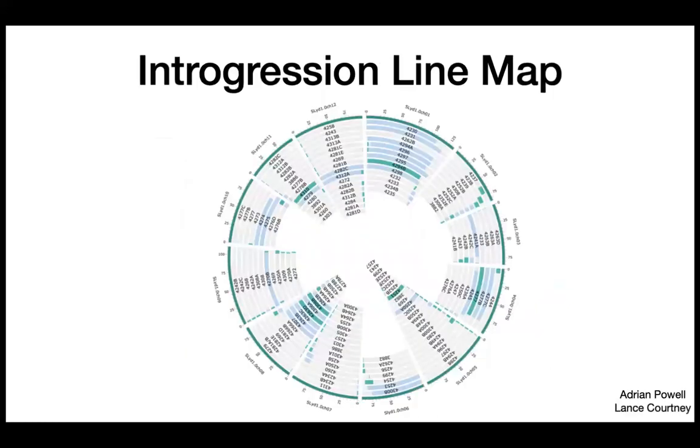So then we took the 71 IL lines from the 2005 paper that I mentioned. We used RNA-seq data from all of these IL lines to map where the introgressions are. So that's what this is showing. Each little track is a different IL line.